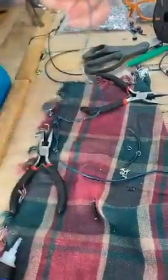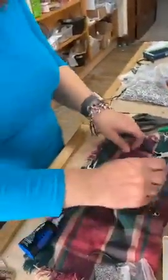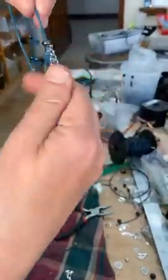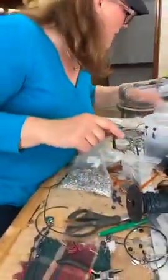All right. Okay, this one's done. The only other thing is usually on the back end when I have an extender chain, I'll put something on the back so it looks a little bit nicer. I usually put a little Buffalo Gals tag, but you can also do a cute little bead or something.